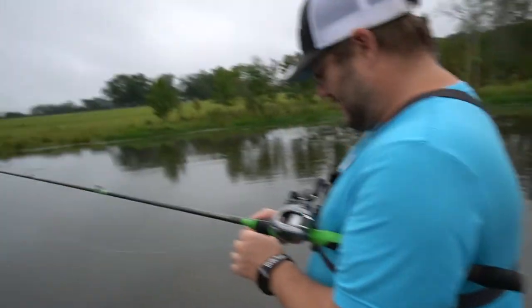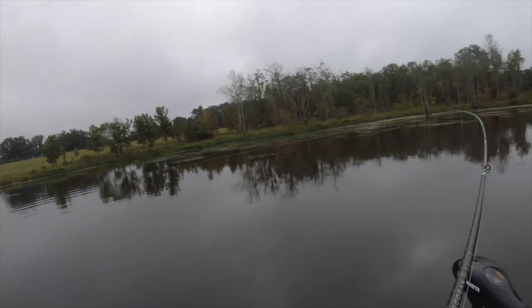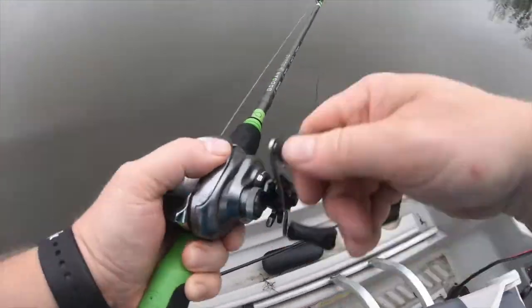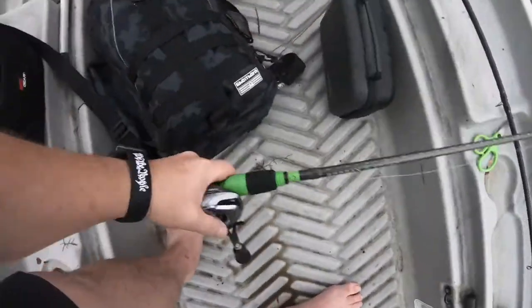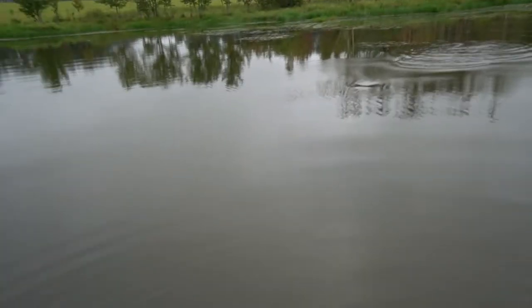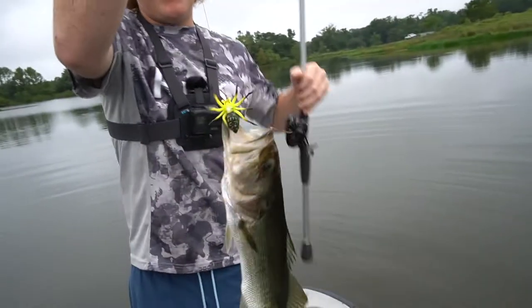All right, boys. We got to get some topwater bites. I'm going to pick up the camera when we catch something again. There you go. You got it? Oh, it's a decent one. It's a little 2-pounder. Finally, boys, on the spider. Let's go. Yes, sir. That's a nice one.